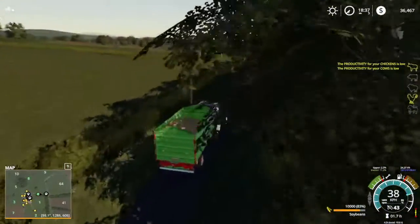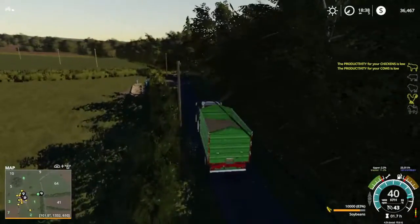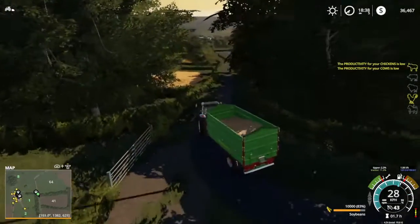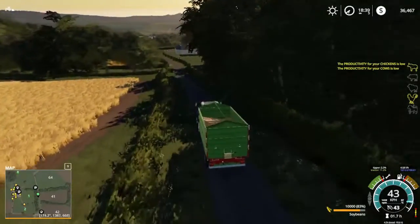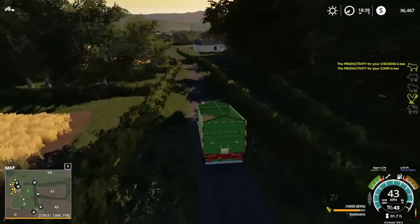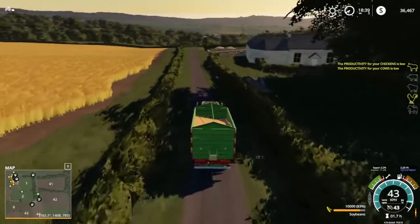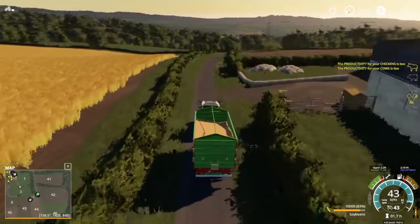So yeah, we've got the second cow farm just here. I've already set the water up for it, but we won't worry about that until we're on top of the cows that we've already got on the home farm. We'll get down, we'll get this sold off, and we'll see you back at the farm.